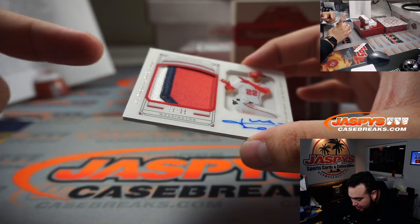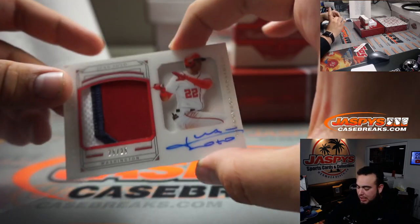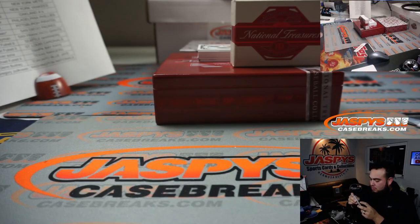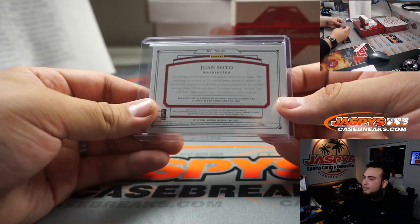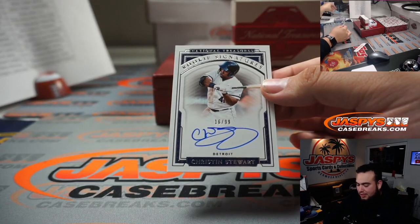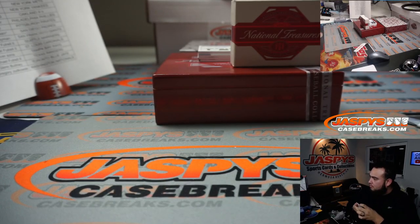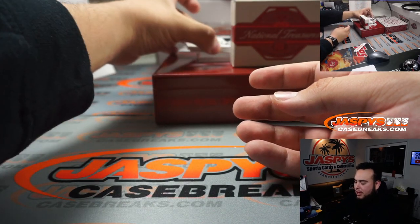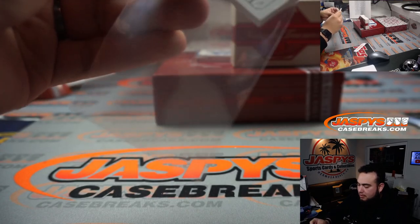Nice, beautiful 3-color patch. Or actually, call it 4 colors. Oh, maybe not. Just 3 colors. Looks like a little black on the edge of that. Juan Soto, Washington Nationals going to Gregory. Beautiful. 25/25. You got Christian Stewart, 16/99, rookie signatures. We have Brandon Lowe, 78/99.